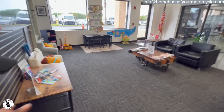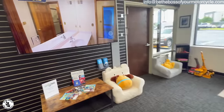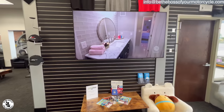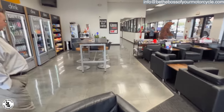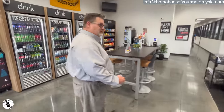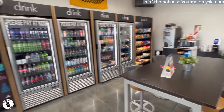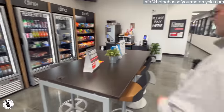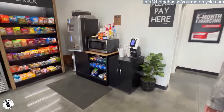Just everything. Look at this stuff for the kids. A huge television up here. Samsung. They don't cut any corners here. I'm telling you. It's very nice. No, definitely everything is top notch for everybody. How much for the snacks? There's a range from, I think, 47 cents out to $3 for lunches and stuff like that. Nice. So they're not hitting you over the head? No, definitely not. This is very nice. Very nice.